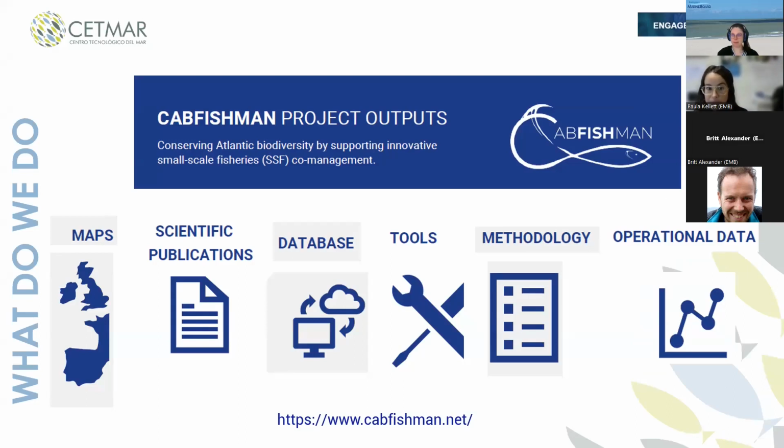Right. So, to give you a bit of context on what we do, we are right now working on the CAFISMAN project, whose aim is conserving Atlantic biodiversity by supporting innovative small-scale fisheries co-management. Our role here is to engage with the different target stakeholders and to capitalize all the results of the project, I mean, the main outputs of the project. The main outputs that we have identified within CAFISMAN are maps, scientific publications, databases, tools, methodologies, and operational data. You can explore more about the project on the project website that you can see in this slide.